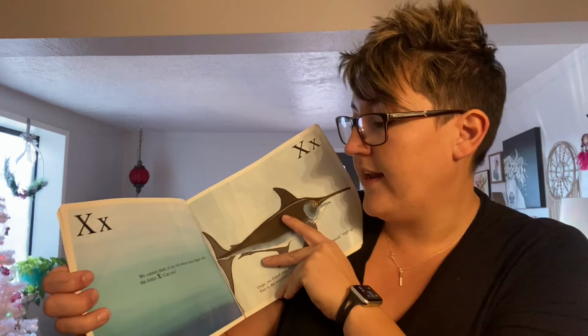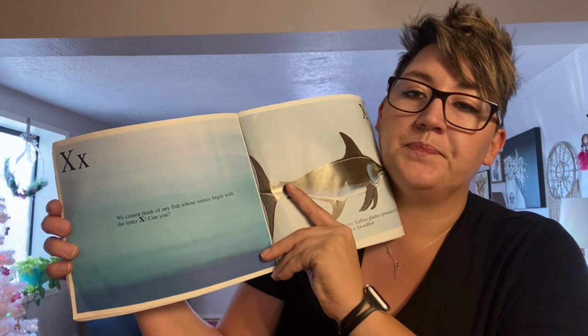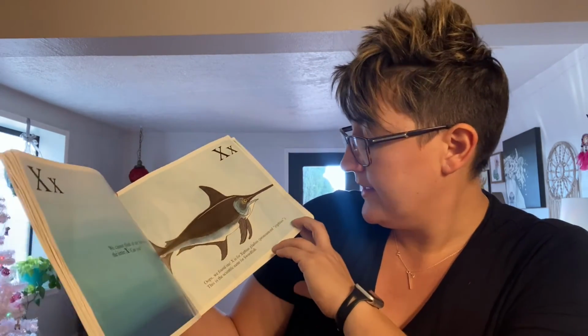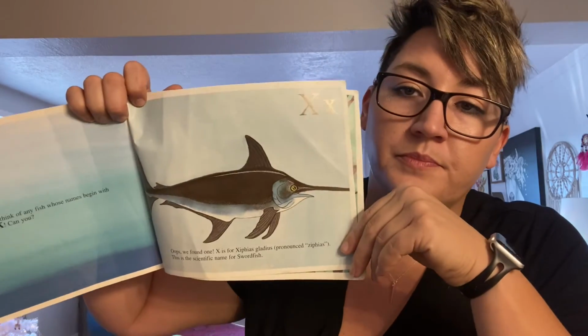X. We cannot think of any fish whose name begins with X. Can you? Oops, we found one. X is for xiphias. This is a scientific name for swordfish.